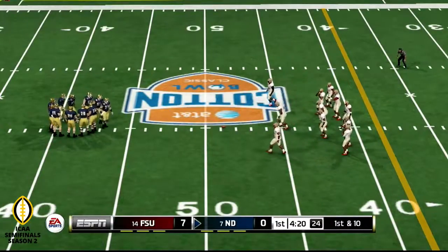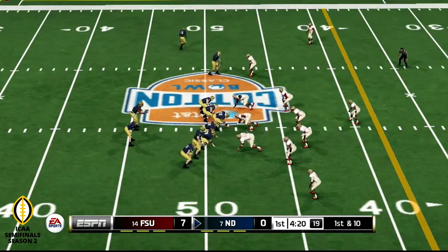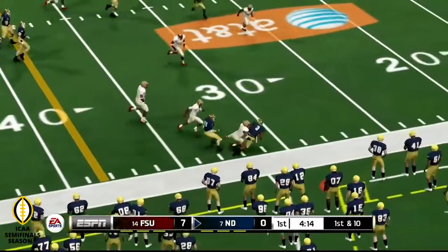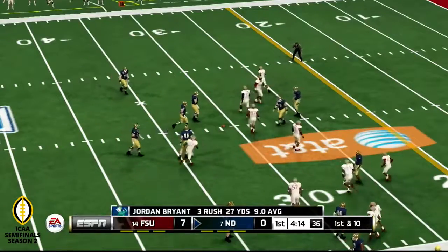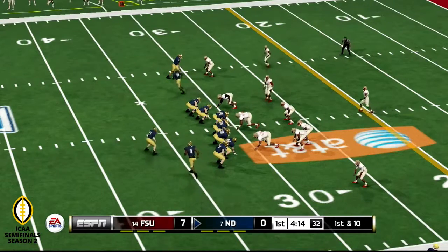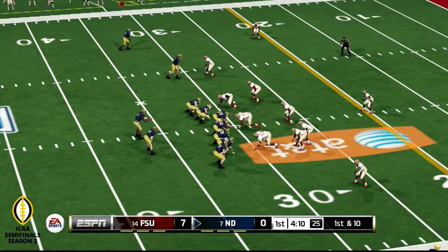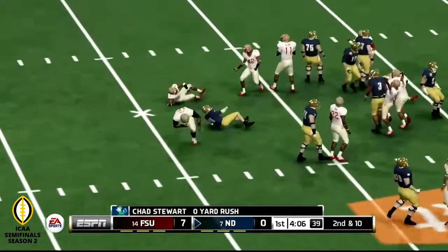You never like to have to play from behind, but a deficit this manageable shouldn't be in the front of their minds. They just need to go out there and play. Big opening. Makes it to the 31. They go with the option and pick up the first down. That was a situation where the quarterback knew he could pick up the first down if he kept it himself. That's a good decision. Taken down at the 30.